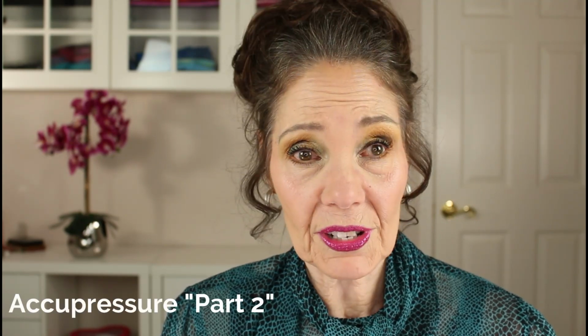The second acupressure part of this 6th exercise helps lift and tone our jaw area. We want to take 2 fingers and our thumb and pinch and release all the way up our jawline. And we do this 5 times. So we're starting here and we're pinching and releasing all the way up our jawline. And we do that 5 times.